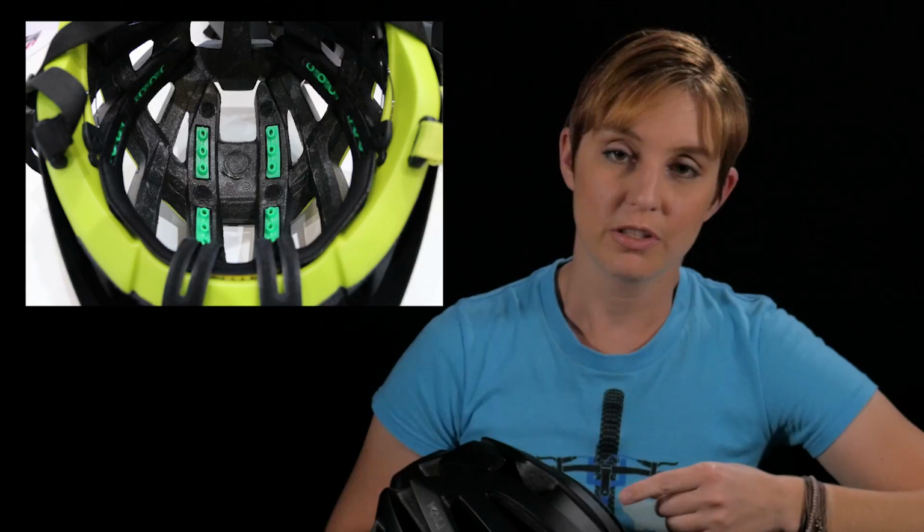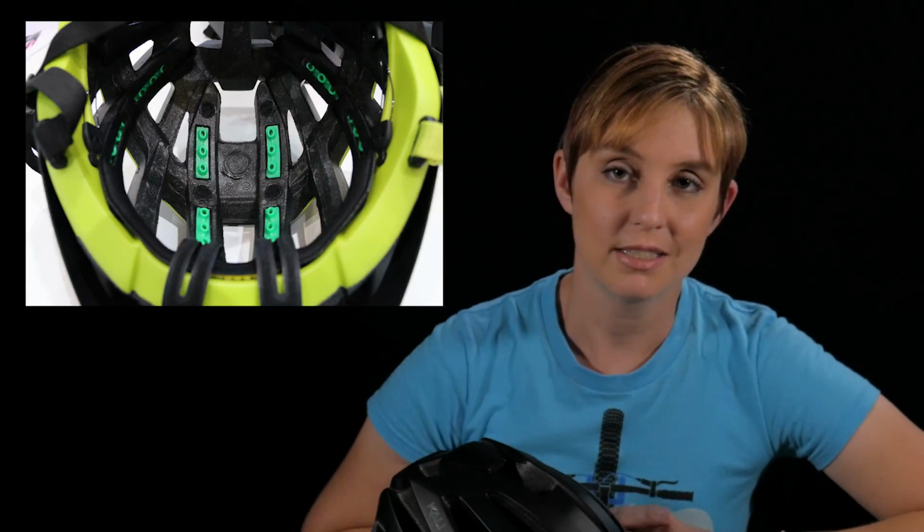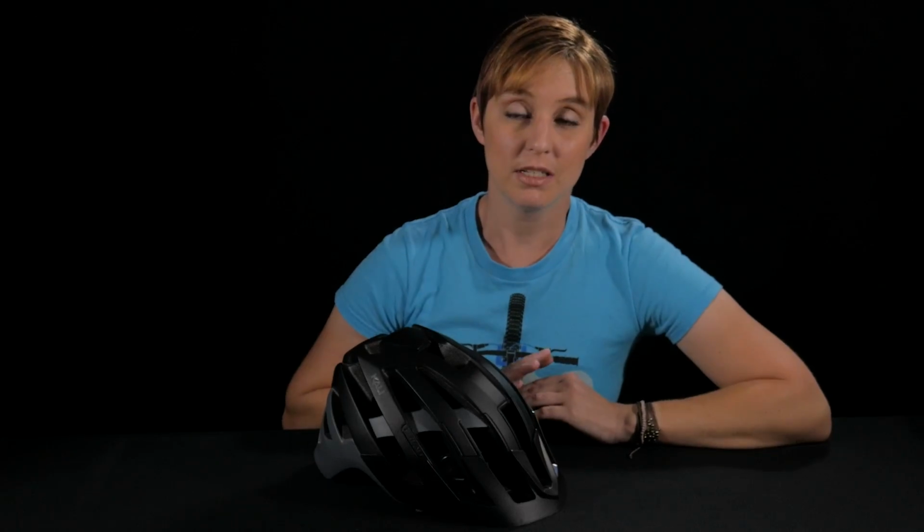The other thing that's pretty neat is you'll notice in the pictures there's little green Lego looking things. What those do is protect against low G linear impacts and also rotational impacts. This works a little bit differently than MIPS, but what it does is it still gives you a lot of rotational protection with the added benefit of low G impacts.